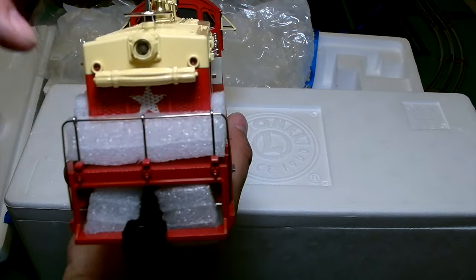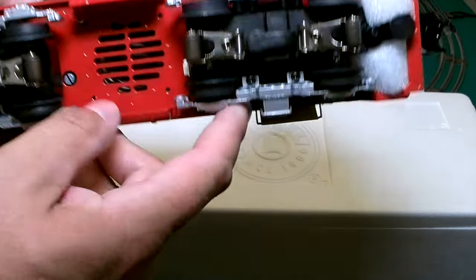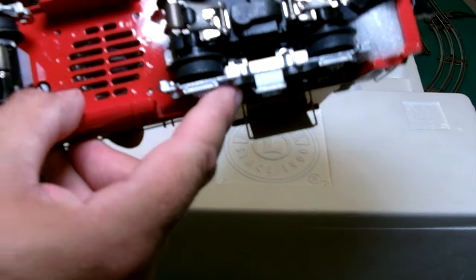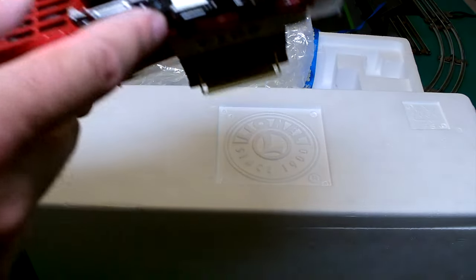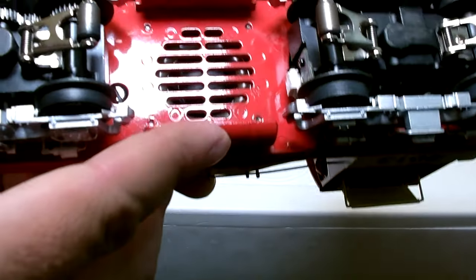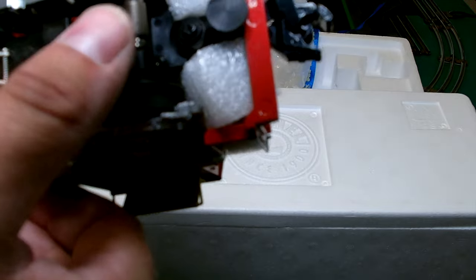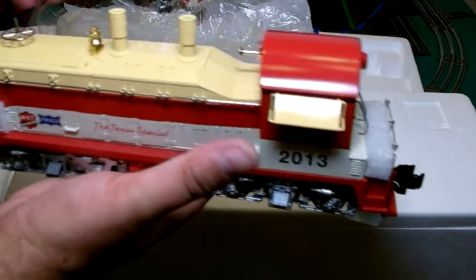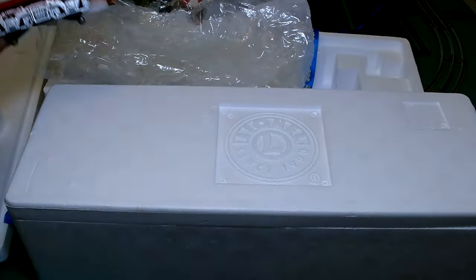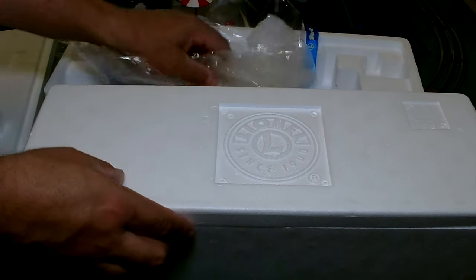Front, yes, with the iconic single Lone Star, the Texas Special train sets. Got a big speaker under there. I don't see any running wear on these pickup rollers. That's a nice sign. All right, let's go ahead and get this calf unit out next.